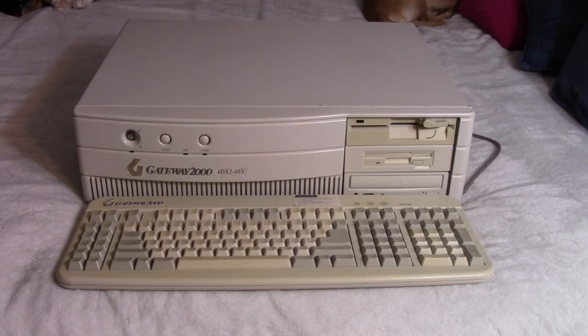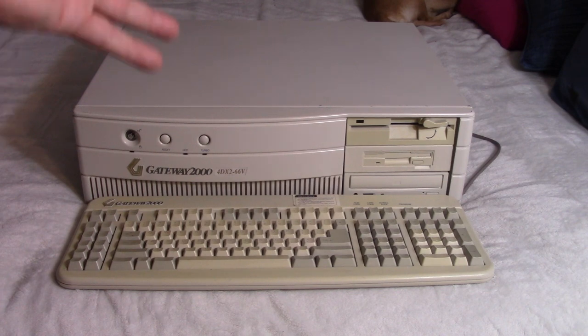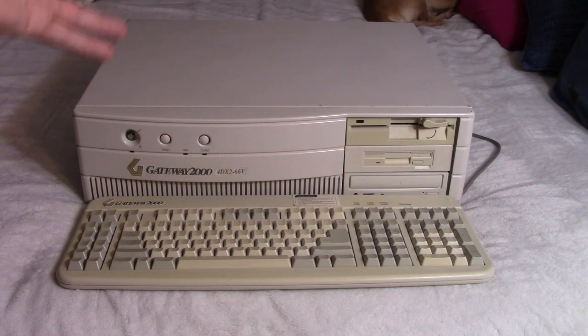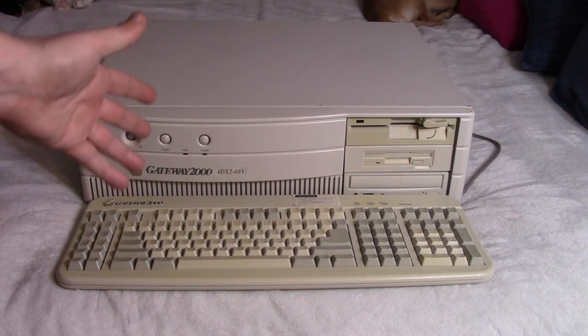Guys, I'm actually very excited and happy to bring this video to you, because this is a setup I've been working on restoring for quite some time. This is the iconic Gateway 2000 4DX2-66V. This is the desktop version.